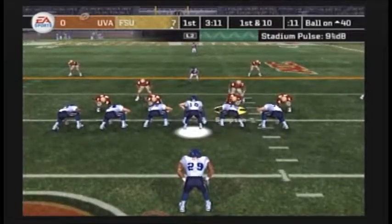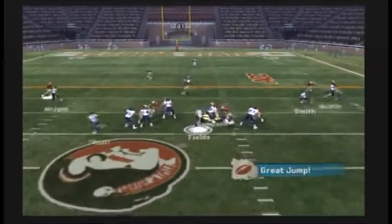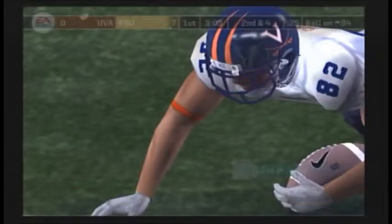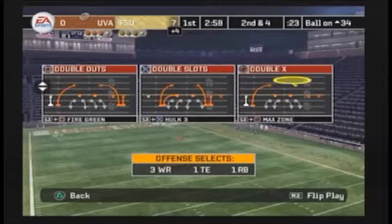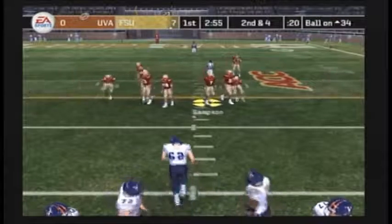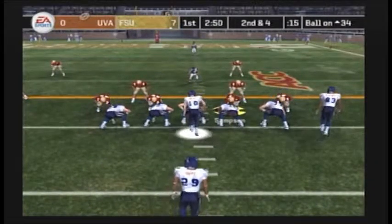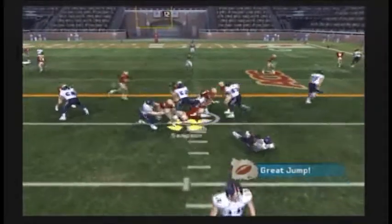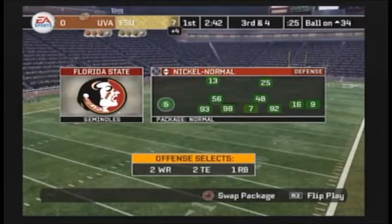Virginia goes with the ace set here. First down, looking to throw. Dumps it. Way to look it in. About 6 yards on that completion. From the 34-yard line, it's second and third. The Cavs are lining up with three receivers. Handoff up the middle. Sampson brings him down at the 34. Back to the line of scrimmage, and that's it.